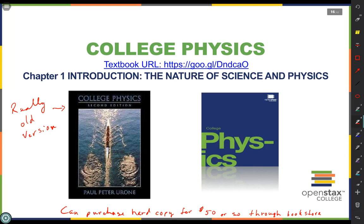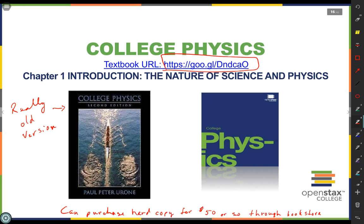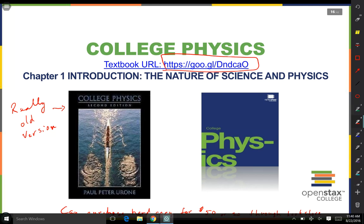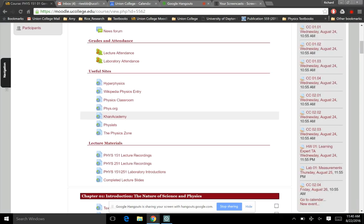Our textbook is College Physics from OpenStax. So this is just a shortened URL to get you there. You go there, boom, there's the textbook. It's free, it's open. Actually, let me go back to the web browser and do that. Back to the web browser, I said. And go to the textbook. There's links for the textbook all over the place. There's one.